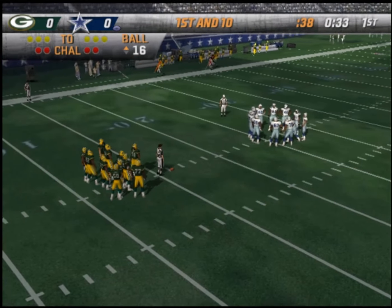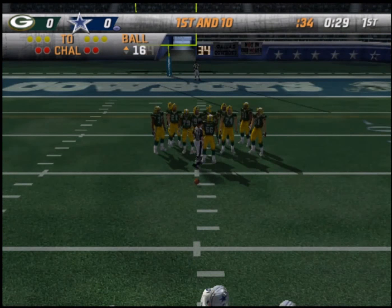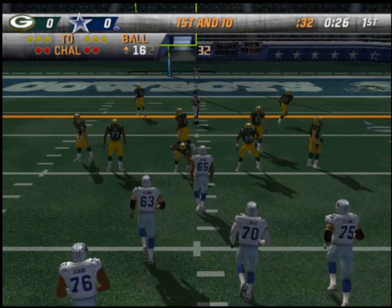You know, I was talking to the coach the other day, and he said he wanted to emphasize the run a little more. And that's exactly what we're seeing. Ball on the 16-yard line.